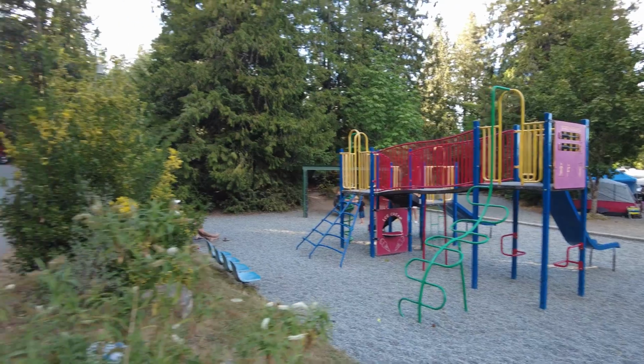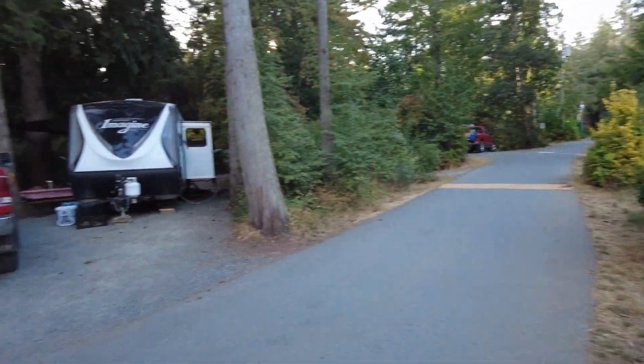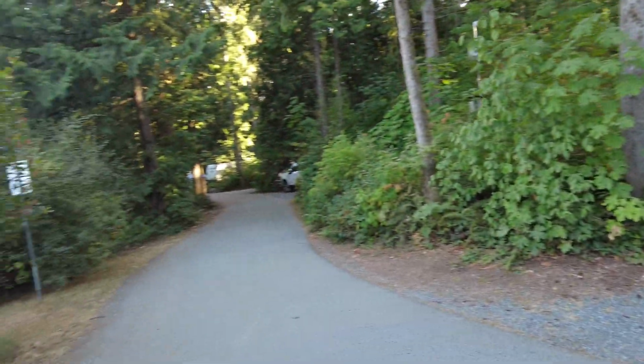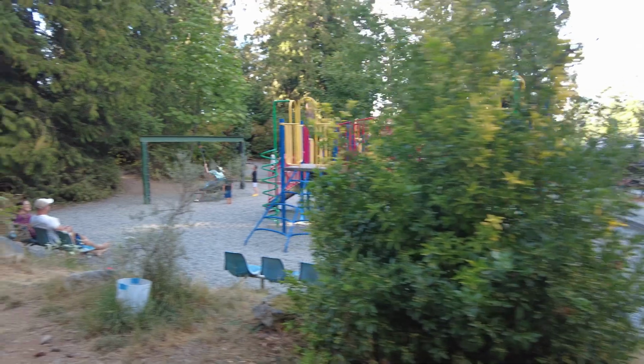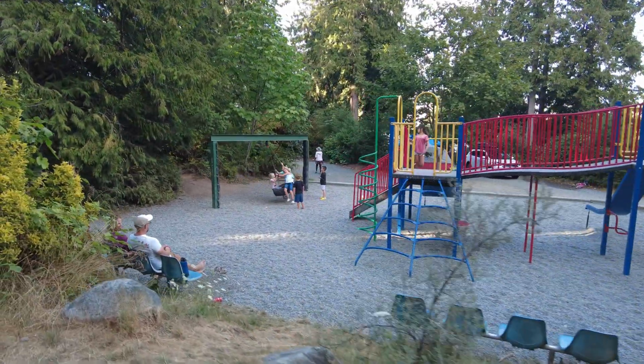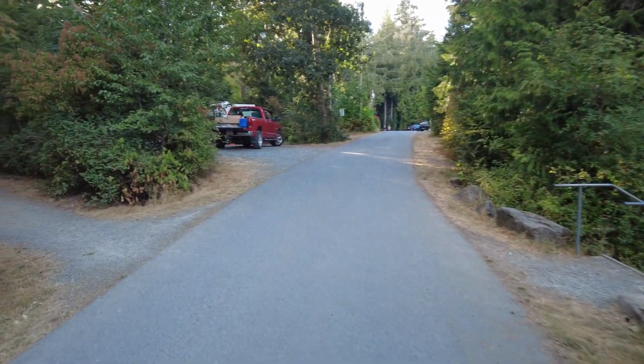And just on the other side of the path here, there's some more pull-throughs. A little bit more privacy from the playground, but still close proximity, so depending on the age of your kids, those could be an option too. And on the map, that's around the 184, 185, 186 range.